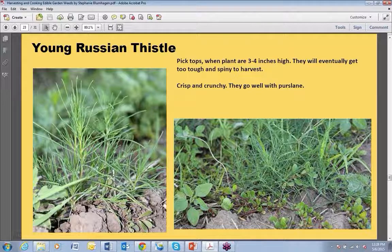So this picture on the left is a good size for harvesting them. The picture on the right shows a slightly larger Russian thistle plant. It's getting close to being too big to harvest. And then I thought this picture on the right would almost be a good find-all-the-edible-weeds-in-this-picture sort of picture. I see 3 of them. We haven't talked about red root pigweed, and we'll just cover that briefly, but that one's edible too, as well as the purslane.